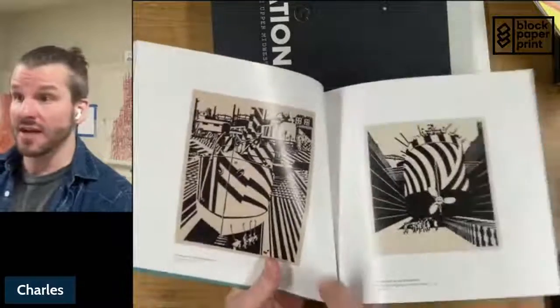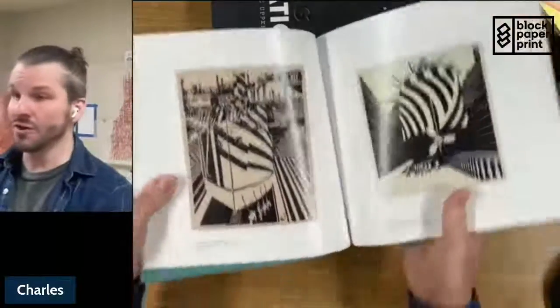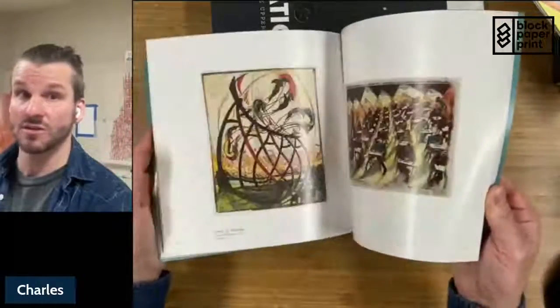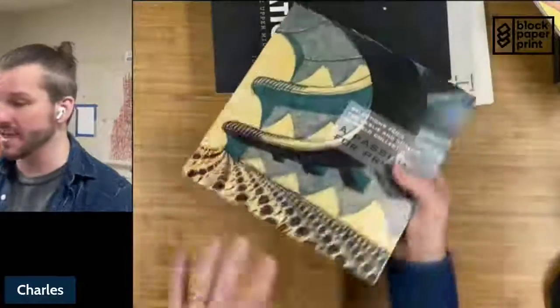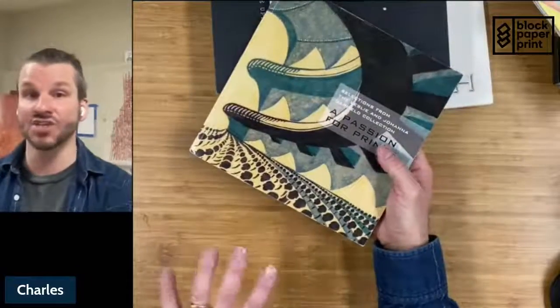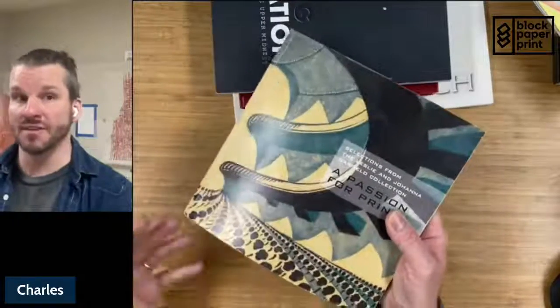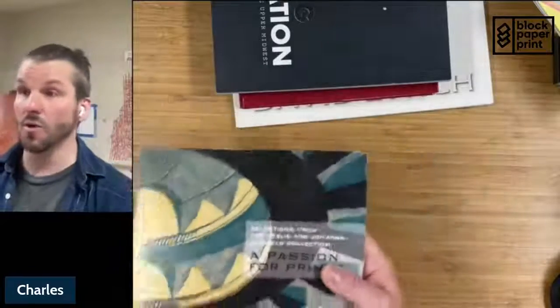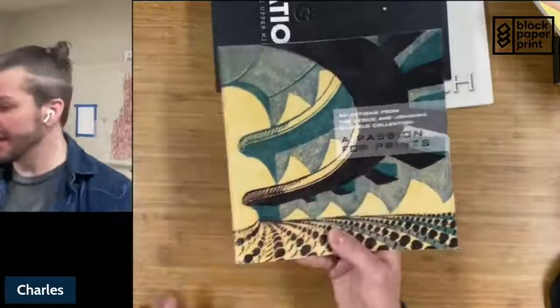But if you're a teacher like me, or faculty, or you run workshops, these are just fantastic resources to show your students. And I just love having these catalog books, right? Because not only have you seen the exhibition, you have a book about it, and you can talk about the experience of being in the exhibition as they're showing people the books or looking at them for yourself. So this is A Passion for Prints.